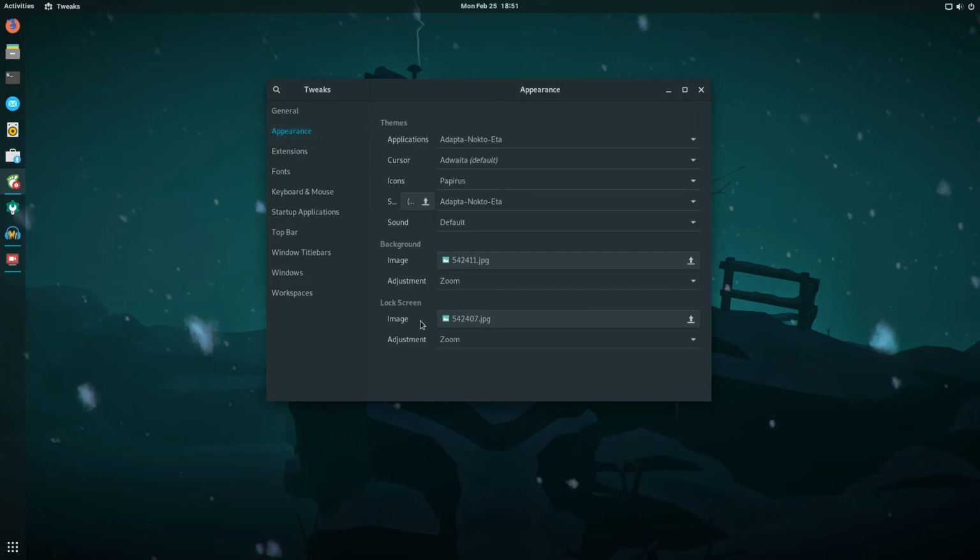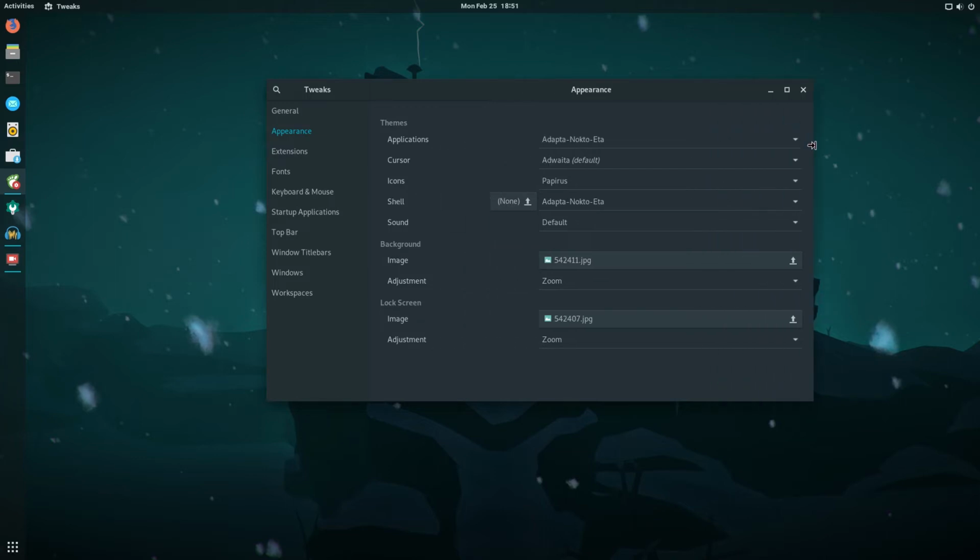But the big thing that I wanted to talk about was the themes and the icons that I'm using. So the GTK theme that I'm using is the Adapta Nokto theme.